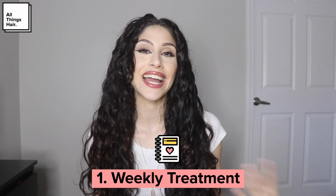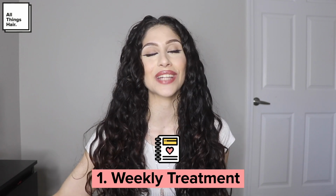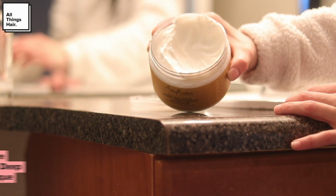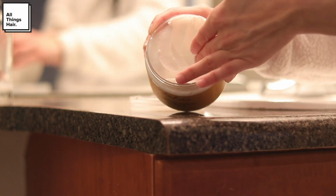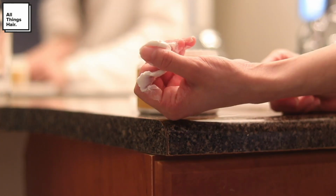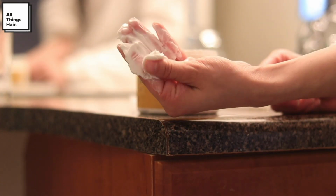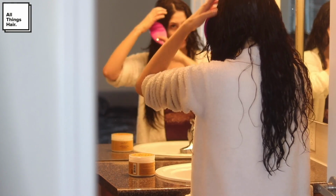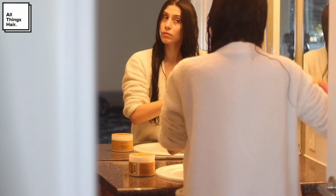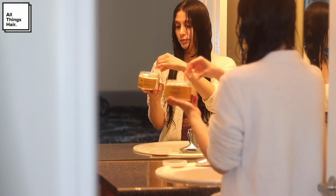So tip number 1, you want to give your hair extra tender love and care, and I like to do that in the form of doing a weekly hair treatment. Here I'm using the SheaMoisture Raw Butter Deep Treatment Mask, and I really enjoy this treatment mask because it is super hydrating. This mask is made for dried, damaged, or processed hair, so it is really good to apply about once a week. I like to leave it on for the full 30 minutes.